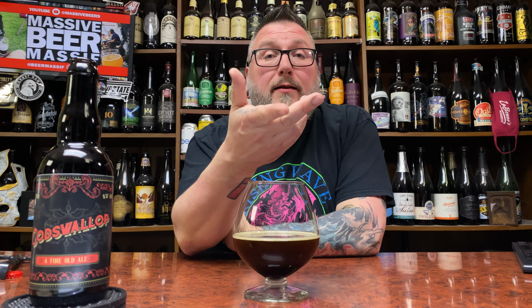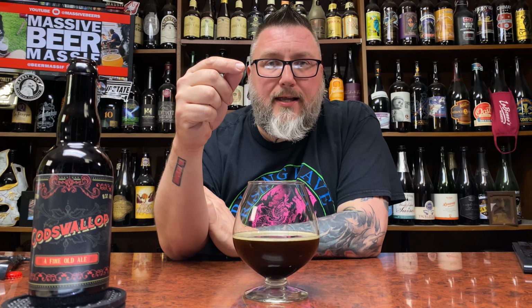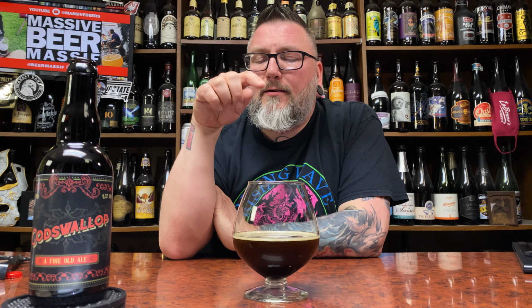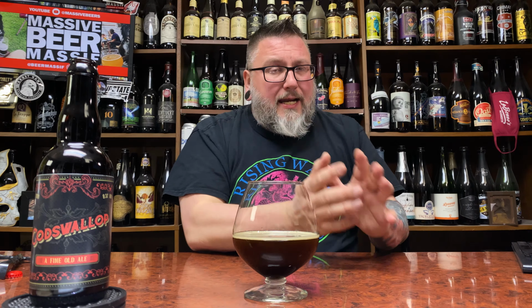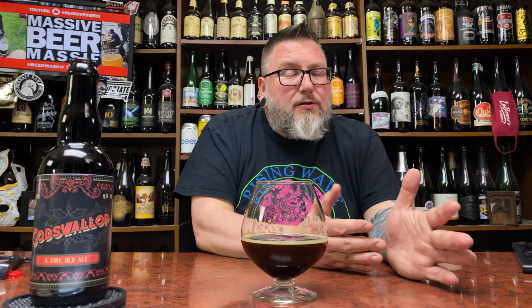But really tasteful stuff, man. There's really nothing negative here. Like I said, talking about it on the nose, I got a little bit of green apple. I got oxidation on it, which I think is a positive, and I think it's there in the taste, but not as big as it is on the nose. So take any of those negative points that I got from that little bit of green apple, and you translate it to the taste, it's not really there. So there's really not much to pick apart on this.